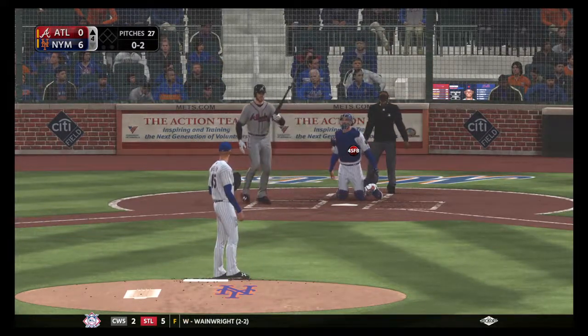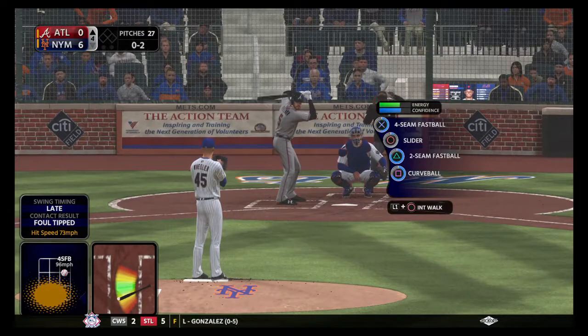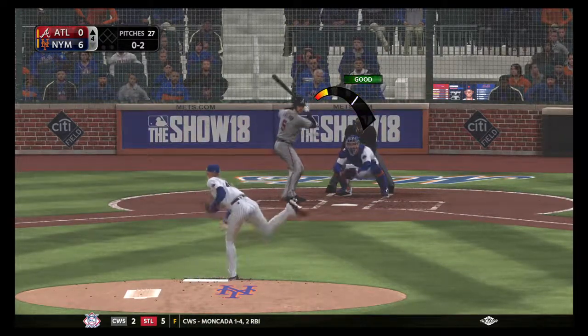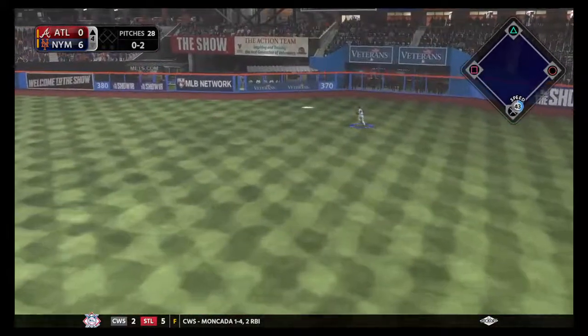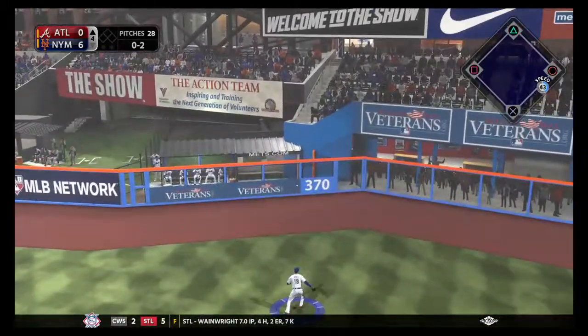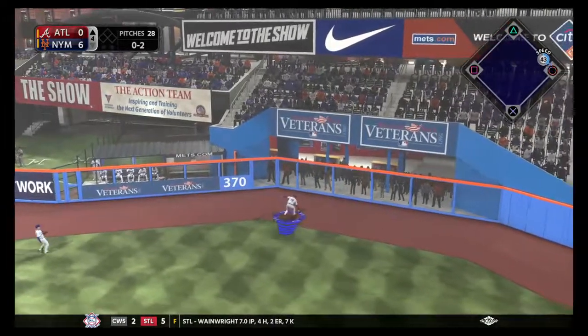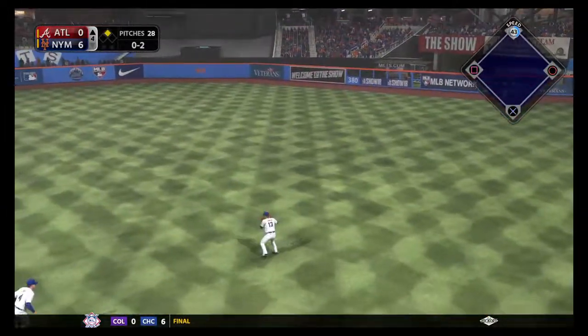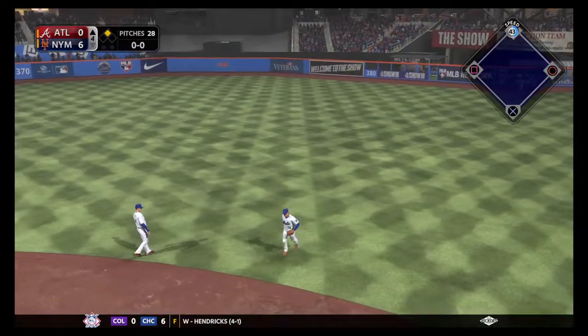And he fouls this one off. Into the windup. Here comes the 0-2 pitch. He pulls this one into right. And that'll get down out there near the wall. And he's going to get to second now with nobody out.